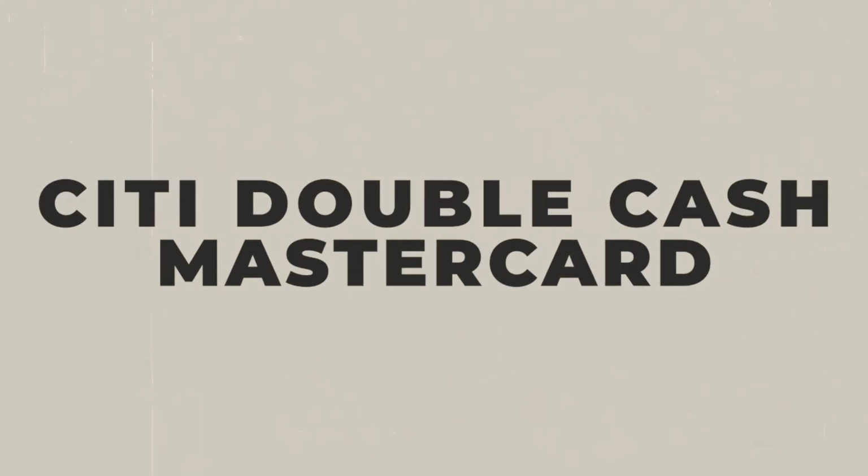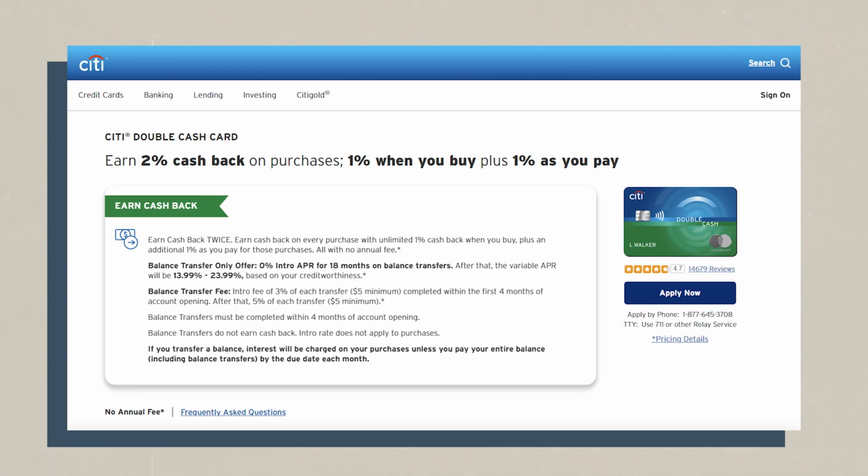First up, we have the Citi Double Cash Credit Card, which is a MasterCard. This card is tried and true, and you've likely heard of this one as it was one of the first to offer 2% flat rate cashback rewards. Citi gives you 1% cashback when you make a purchase with the card, and then another 1% cashback when you pay your balance. There are no restricting categories to keep track of, and there are no caps on the amount of cashback you can earn.